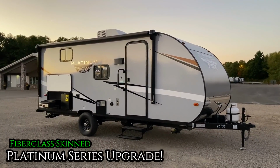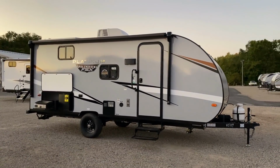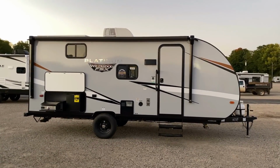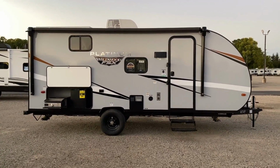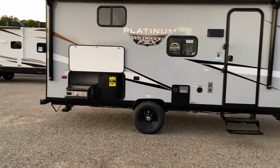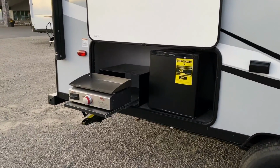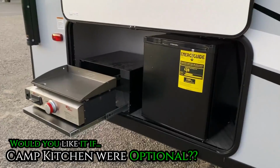Now, I want to clarify something on here that is so often misunderstood on the Platinum Edition or a Black Label Grey Wolf or an STX J-Flight. We have 3 different brands at Haylett RV that are all single axle, little what people call stick and tin campers, that all share the ability to option a fiberglass skin. And I want to clarify, that is all you're doing. You are swapping the corrugated skin for a fiberglass skin. There is no aluminum structure involved in this camper.